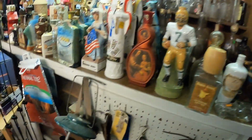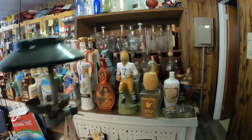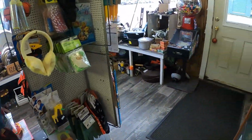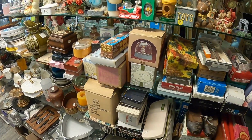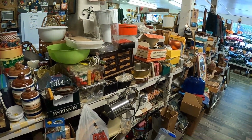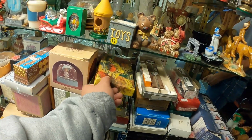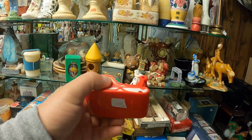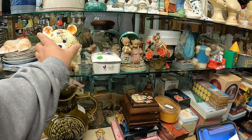Old liquor bottles. Missing a globe and some parts. There's this blacksmith thing. Resell for $25 on eBay. They got it marked for $20. Not worth making. No. This Hallmark, '96. Donations. A bear planter.